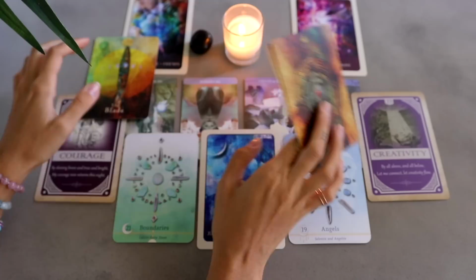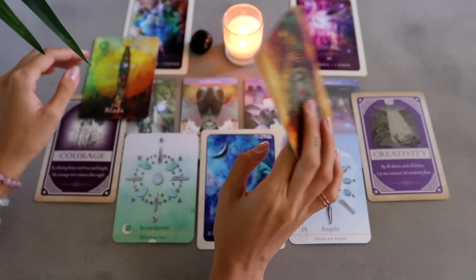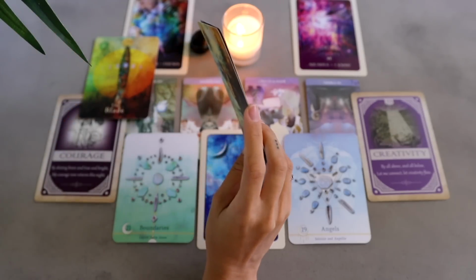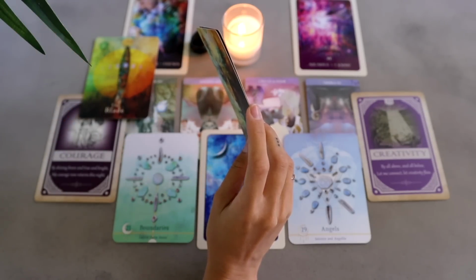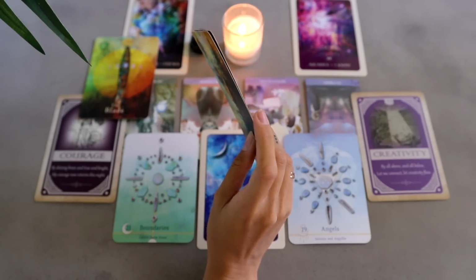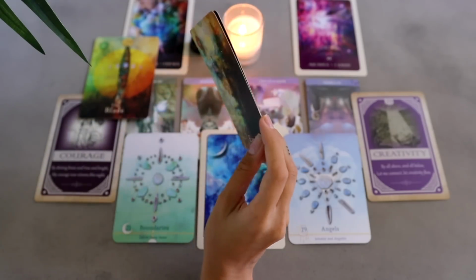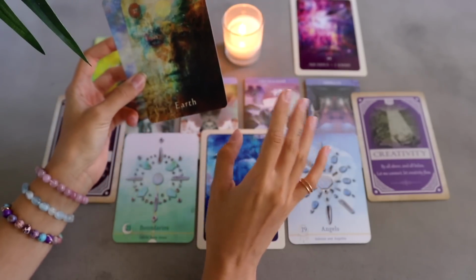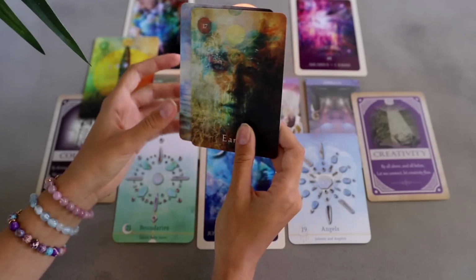Again, Aquarius is an air sign. There's a lot of air going on over here, as well as a lot of earth. So you guys have the ability to communicate very well, think very well, and understand very well. Then we also do have the earth. So you might be an earth sign, honestly, or an air sign. We have lots of earth and air again coming up.